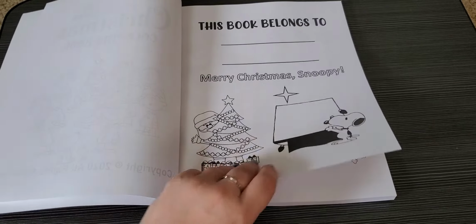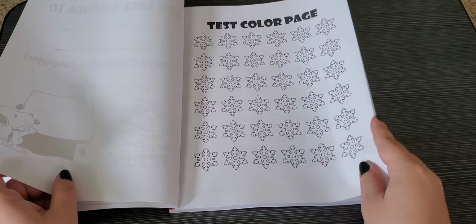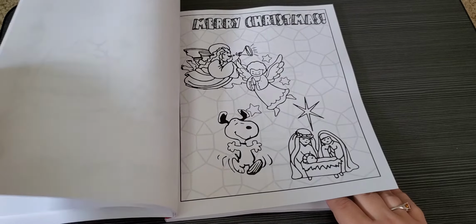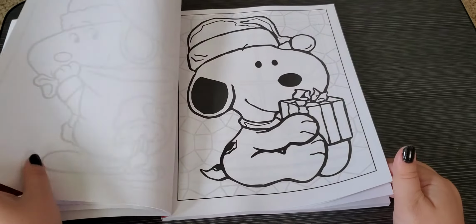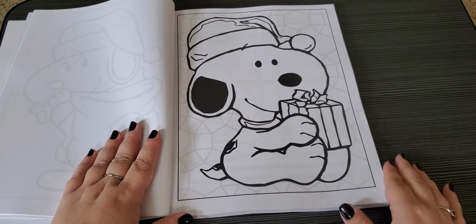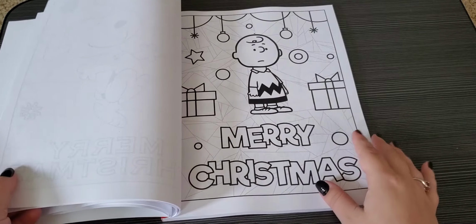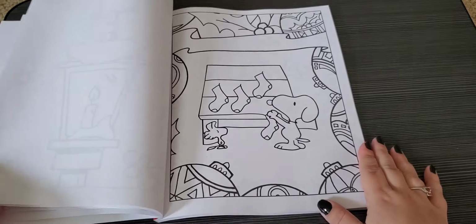And then you get a title page for your name to go on, and then a test coloring page with these adorable snowflakes. A lot of the Peanuts illustrations just remind me of when I was little, so I think it's a really good book to have. Some of the pictures are just images on white background, and some have a gray abstracty background behind them, which you could play with or just forget about. Other ones have a scene on them. And you get quite a few vertical and horizontal pages, so landscape and portrait in this book, but they're all kept together. This is adorable.